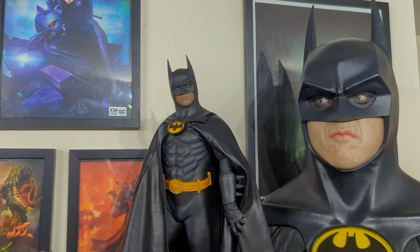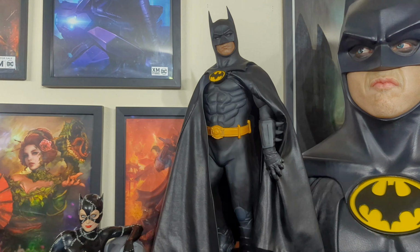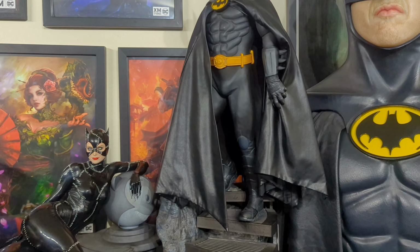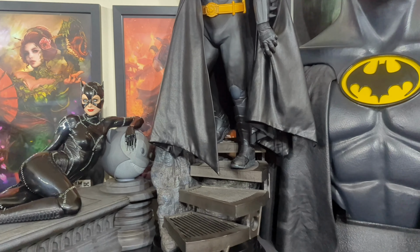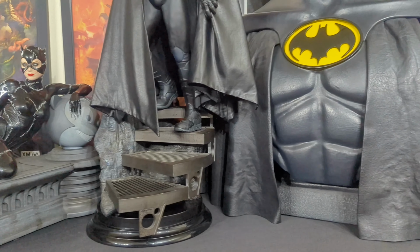Cape is finally starting to flake, but you can't really see it right now. Wonderful piece. I don't think I would sell this. There's some custom options out there, but I'm still really happy with this.